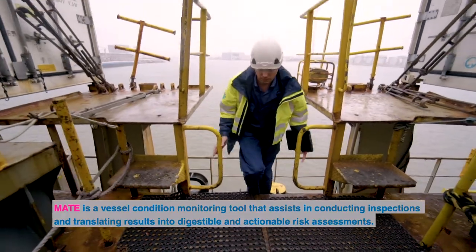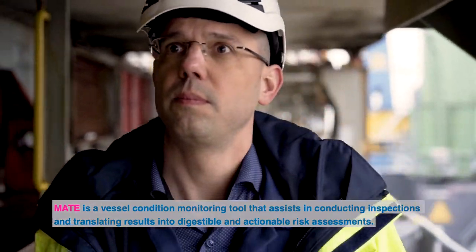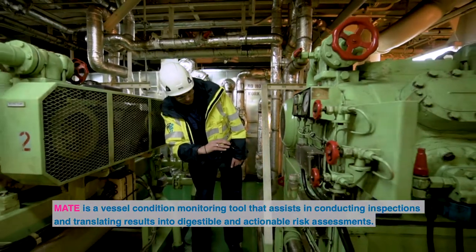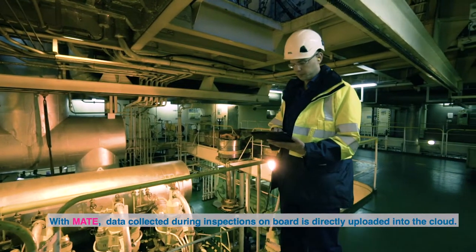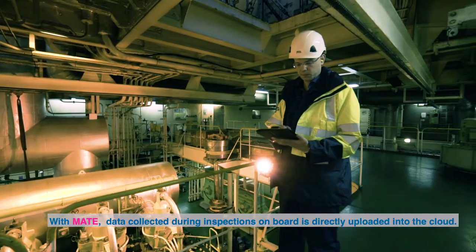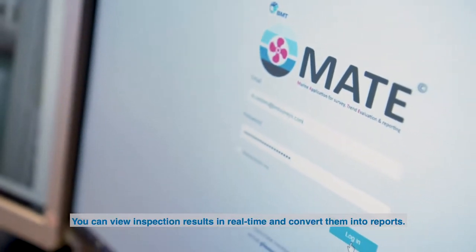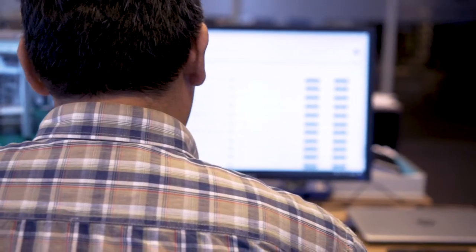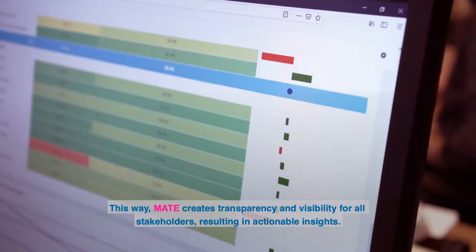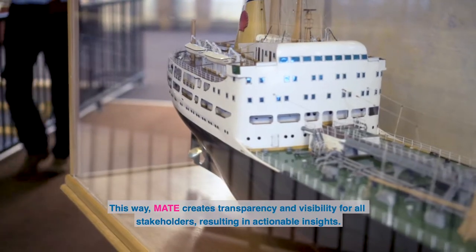Mate is a vessel condition monitoring tool that assists in conducting inspections and translates results into digestible and actionable risk assessments. With Mate, data collected during inspections on board is directly uploaded into the cloud. You can view inspection results in real time and convert them into reports. This way, Mate creates transparency and visibility for all stakeholders, resulting in real, actionable insights.